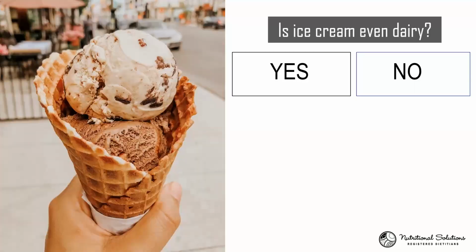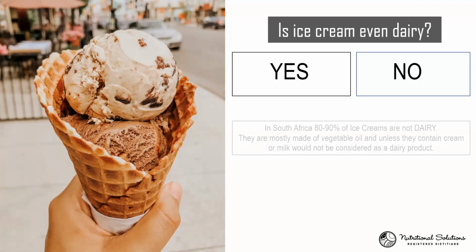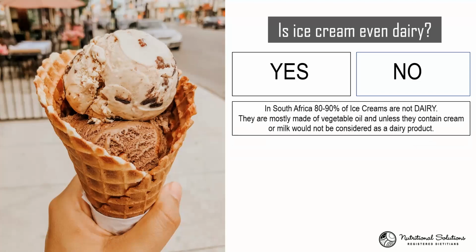So here's a little trick question. Is ice cream even dairy? Maybe my question was already a bit leading, but the answer is that most of it in South Africa, so 80 to 90% of ice creams, are not dairy. They are mostly made up of vegetable oils. I'm going to just repeat that. They are mostly made of vegetable oil, and unless they contain cream or milk, would not be considered a dairy product.